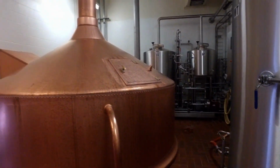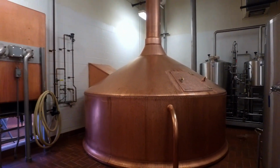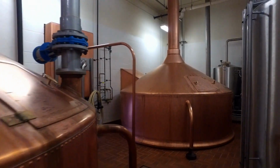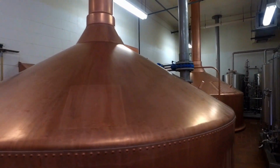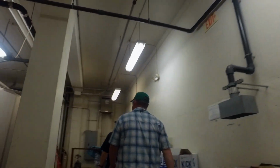This whole process, the work of Summit's cool copper kettles. Even the big boys, the big brewers, consider this kind of stuff archaic and very old-fashioned. The truth of the matter is that it really works. Okay, let's keep moving. Up next, the whirlpool room.